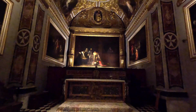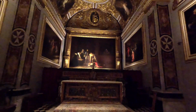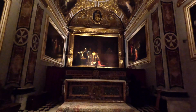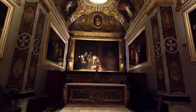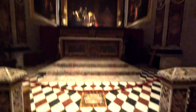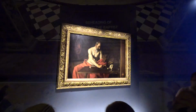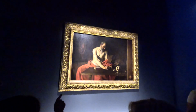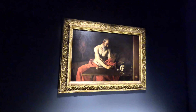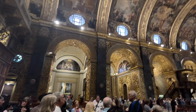This room was made as a prayer room for the knights. Now it's a museum. This painting straight ahead is the beheading of John the Baptist, and it's done by Caravaggio, a very famous painter. And this painting itself is very famous. Here's a little information on it. Another original painting, Caravaggio. Back in the main cathedral.